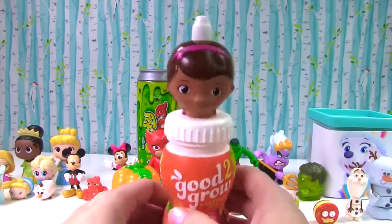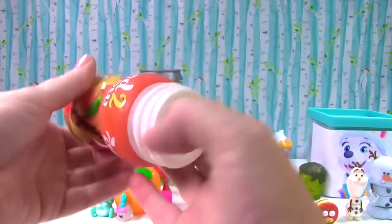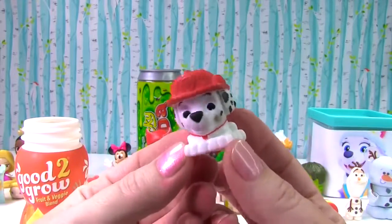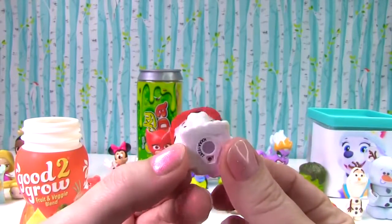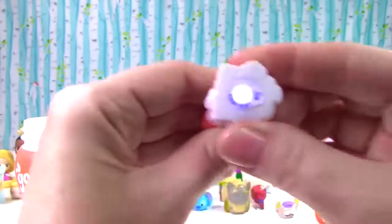Doc McStuffins is up next. Let's see what Doc has. No slime, woohoo. Ooh, up first, it's a Marshall from Paw Patrol, Micro Light. Let's give him a little squeeze. Ooh, shine your light, shine your light.